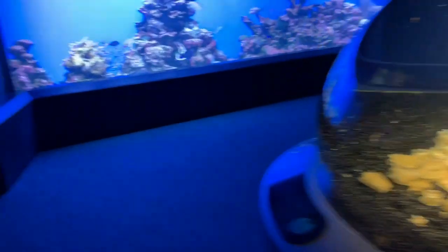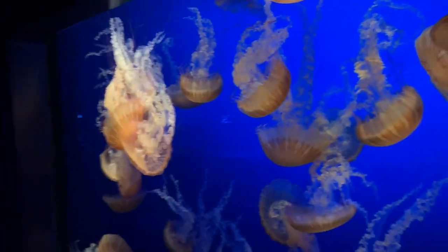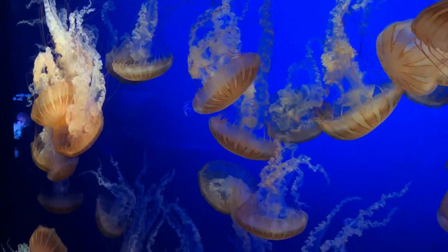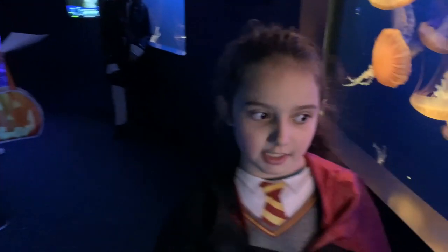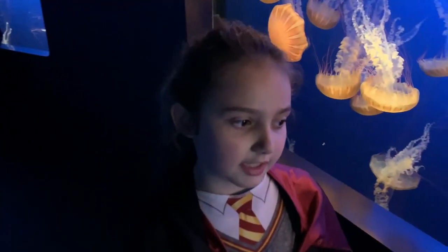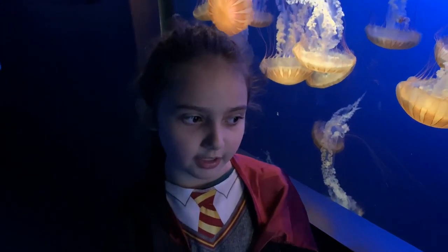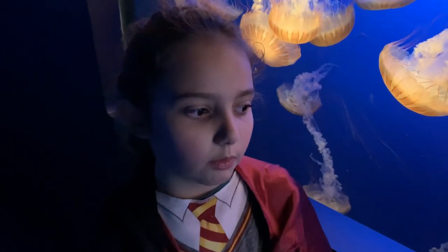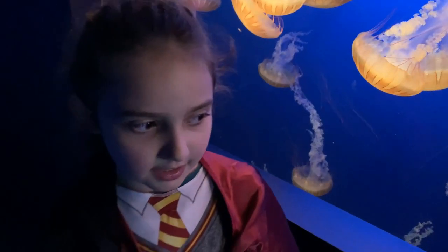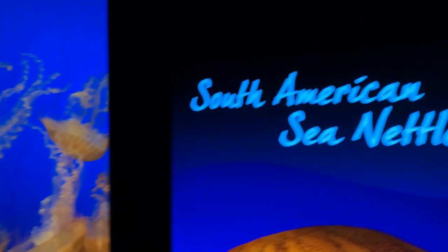Ooh, jellyfish. Be careful. Okay, let's come over here and show them this jellyfish. These are South American sea nettles. The South American sea nettle is found off both coasts of South America. Their scientific name comes from the Greek word meaning wings, green of hair. Thanks, Sky.